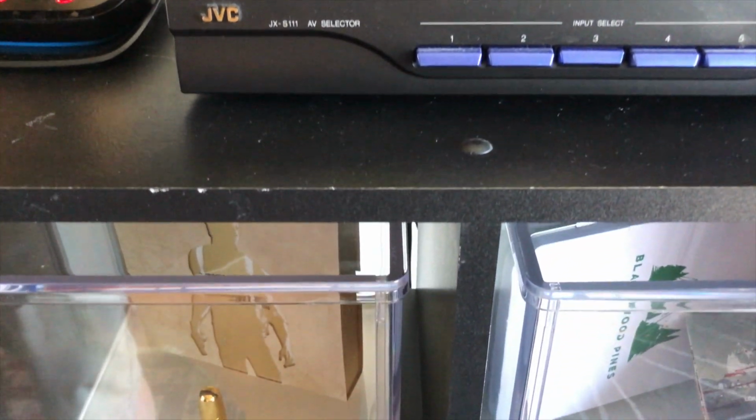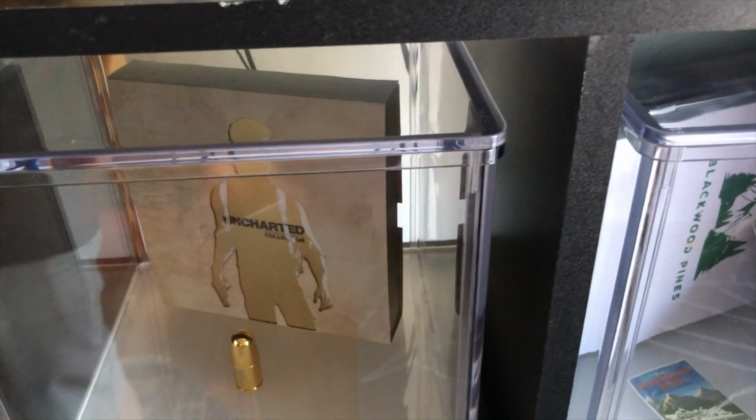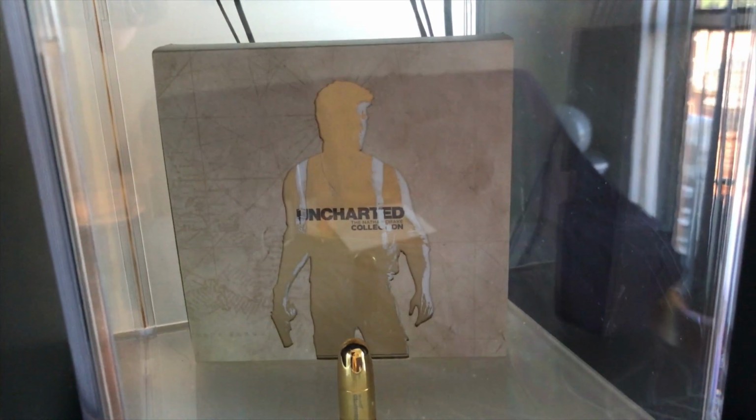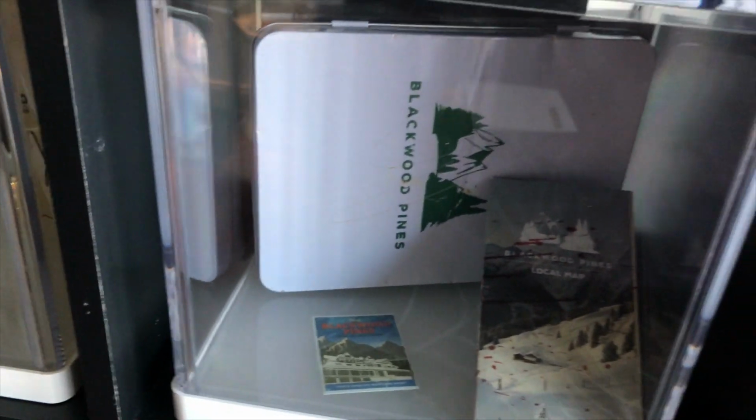On top of these consoles, I have 2 press kits in these display cases so I can bathe in their awesomeness. The one on the left is the Uncharted Collection, which has this sweet bullet-shaped USB stick, and the other one is the Until Dawn press kit I spoke about earlier.